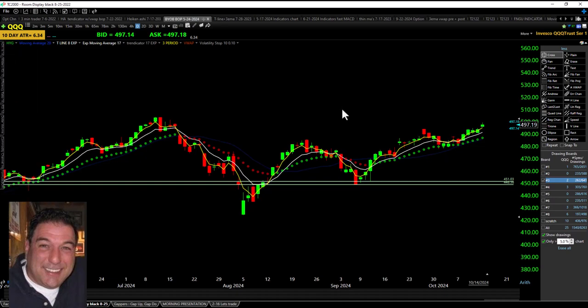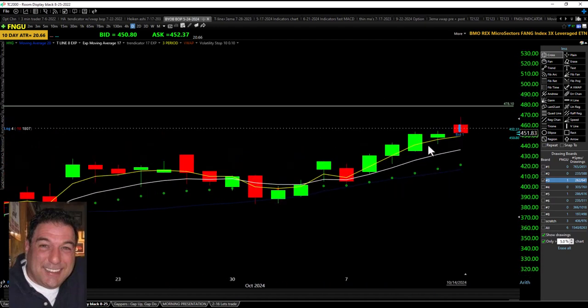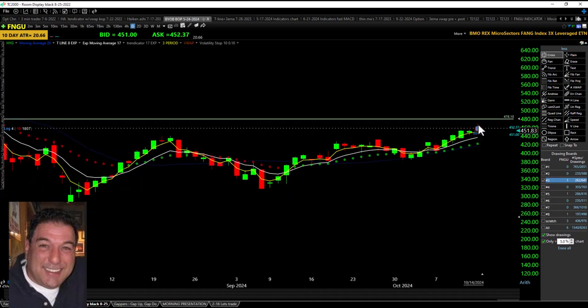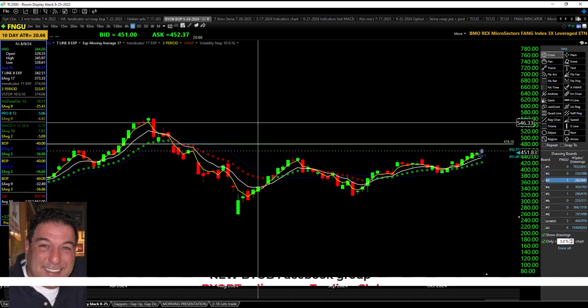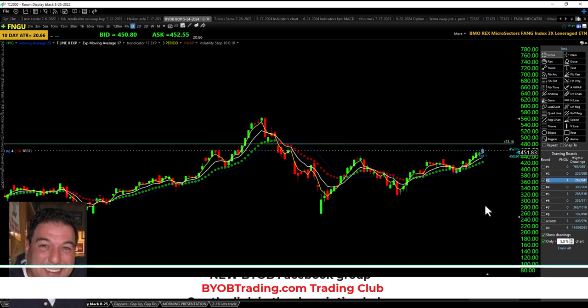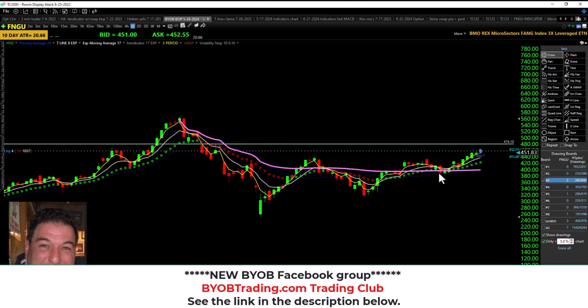SPY, uptrend. Let's take a look at FNGU. FNGU, price action. Higher low, higher high, closing over the bullish trap, over the 17 EMA. This is an uptrend, making higher highs. Price action acting bullish here. All-time high up there. Let's see if we can put an anchored VWAP on that. This is the prior all-time high right here. Price action is in an uptrend over the all-time high anchored VWAP. Clear indication money is flowing into the market. That's FNGU. That's the big caps.